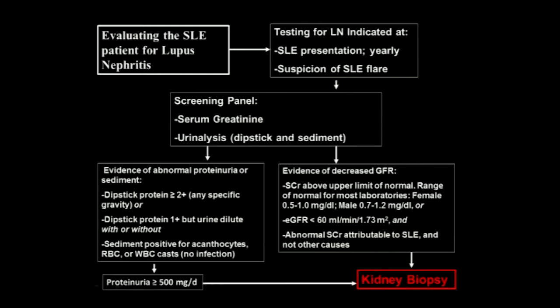a lupus flare. Very simple screening panel, just a serum creatinine and a urinalysis, and you should do a dipstick and a sediment. So obviously what we're looking for is evidence of abnormal proteinuria on the sediment. And remember, on the dipstick, the proteinuria depends on the concentration of the urine. So anytime you see a dipstick proteinuria of 2+ or more with any specific gravity, or a dipstick protein of 1+, but the urine is very dilute, that's something to be concerned about.